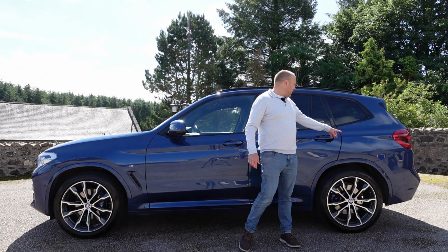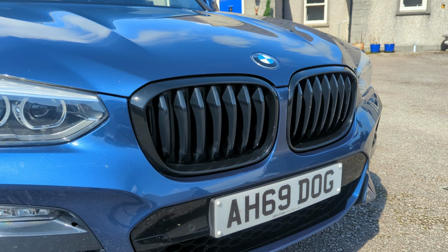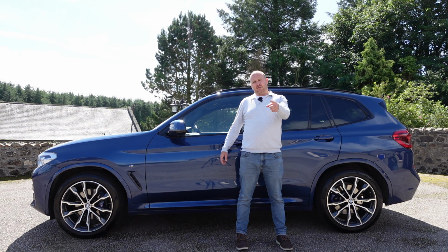But yeah, I really like the colour of the paint, and it's also got the black pack, so you get black roof rails, black grille, black exhaust pipes. Really, really like the looks of this car. Let me know what you think.